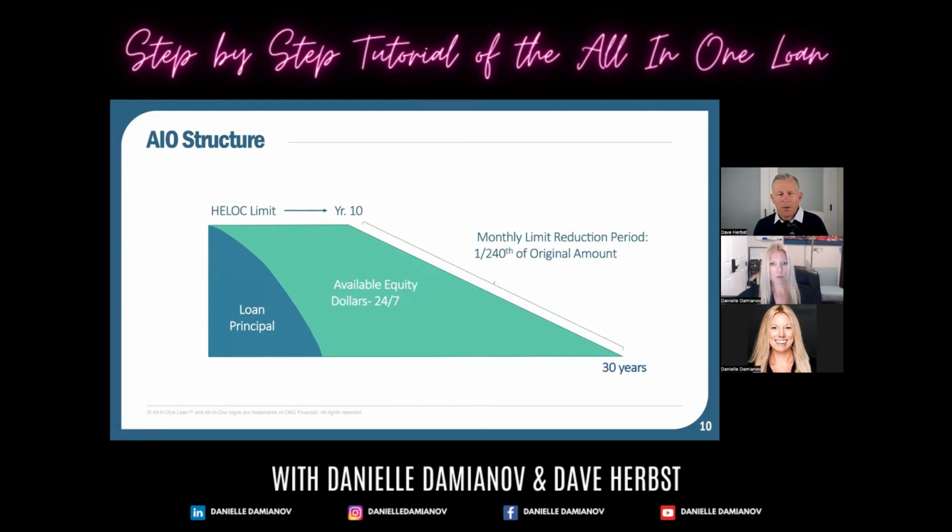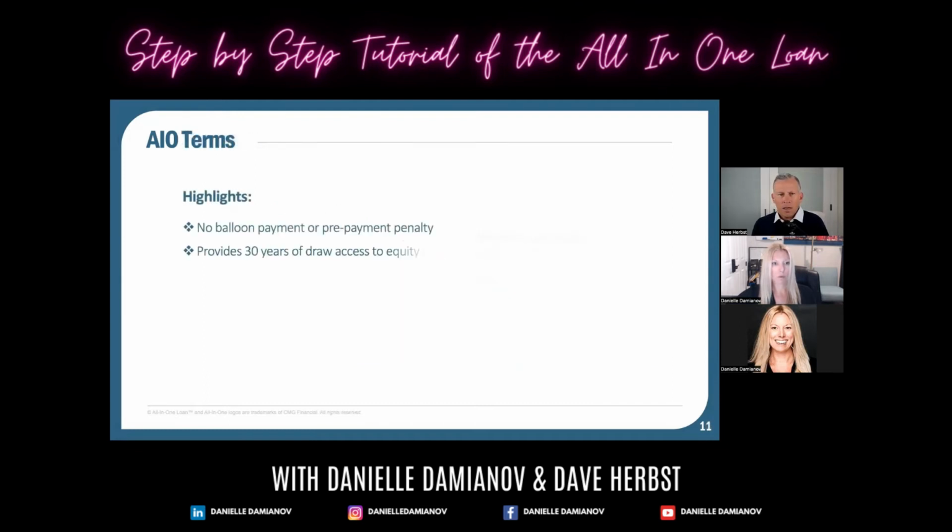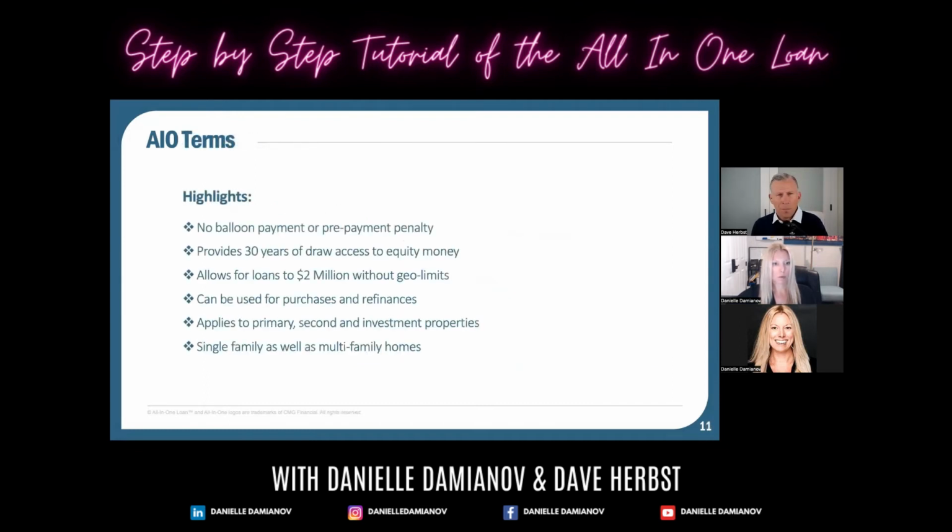I'll go a little bit deeper into detail about how you can use it and things like that here in a moment. Some of the highlights, like I said, there's no balloon payment. There's no prepayment penalty. I still do believe today, to my knowledge, it's still the only 30-year draw home equity line of credit available in the United States. We allow loan amounts or line of credit amounts up to $2 million without any geographic limitations or restrictions like on conventional mortgages. And we make exceptions up to $3 million. And we're actually going to be expanding our guidelines officially up to $3 million in the near term.